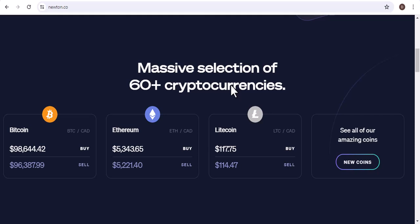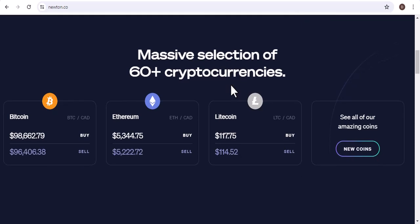Is Newton right for you? So, is Newton right for you? That's a question that only you can answer. But if you're looking for a safe and secure platform that offers a wide range of financial services, then Newton is definitely worth considering.